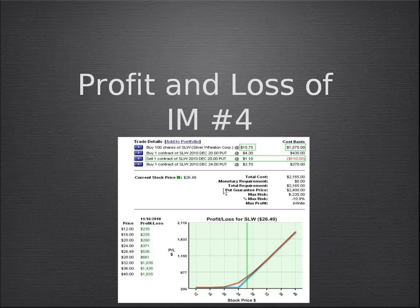Now let's take a look at that transaction. See here, I've lowered my cost basis on the stock to $15.75 because of the first income method number 1 position that we kept the premium for. I had the December 20 put for $4.30, and then here I simulated selling that for $1.10, and then buying the 24 put for $2.70. Down below we see that we have the gain, a guaranteed profit of $2.35 no matter what happens on the downside, still have an unlimited upside, a guaranteed profit of 10.9%, and it can still gain more profit.